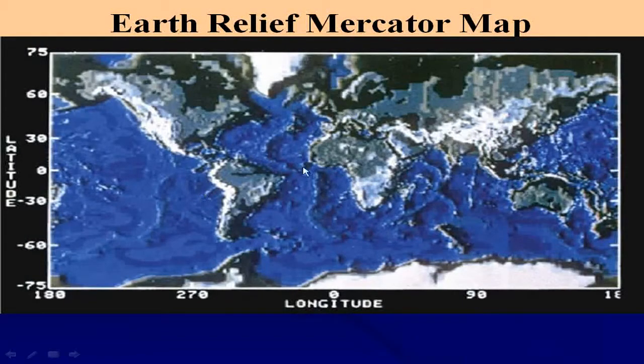Here's a look at the Earth relief map. If we use a Mercator relief map of Earth, we can see some of the geologic features of Earth. We can see the mid-Atlantic ridge here, the mountains that lie underneath the ocean, and pretty much can see where the water on Earth would lie. And most of Earth's oceans lie in the southern hemisphere.